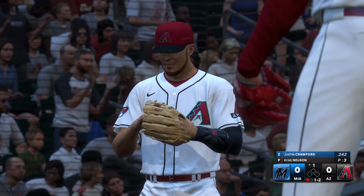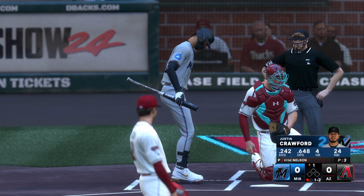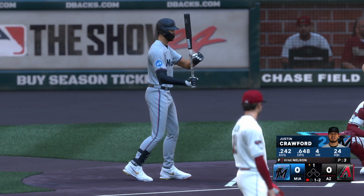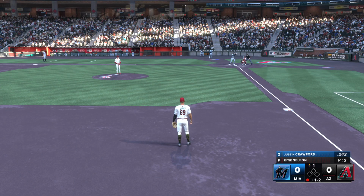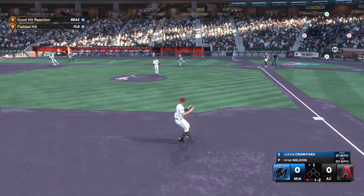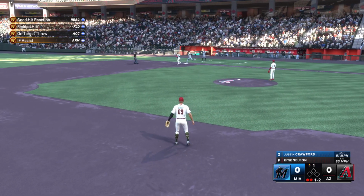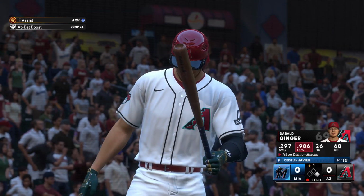Top of the first, one out, nobody on for Justin Crawford. He's got a 1-2 count against Ryan Nelson. He's also hitting .242 on the season, so not great, but not horrific at the same time. Wind up and the pitch here from Nelson. That's a simple ground ball to me. We'll scoop it up, throw to first, and that's the second out of the game. We'll take it. Moving on to the bottom of the first.